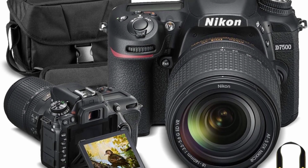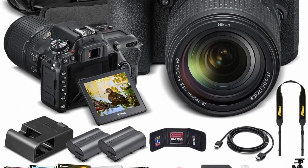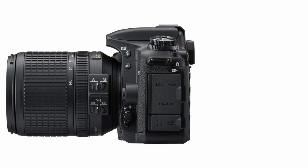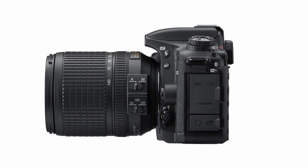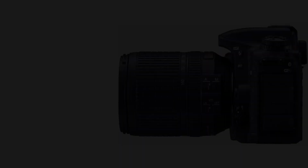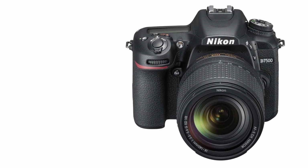Nikon D7500 DSLR camera with 18 to 140mm lens, plus 64GB memory card plus case plus Corel photo software plus EN-EL15 battery plus card reader plus HDMI cable plus cleaning set plus flex tripod plus memory wallet, renewed.